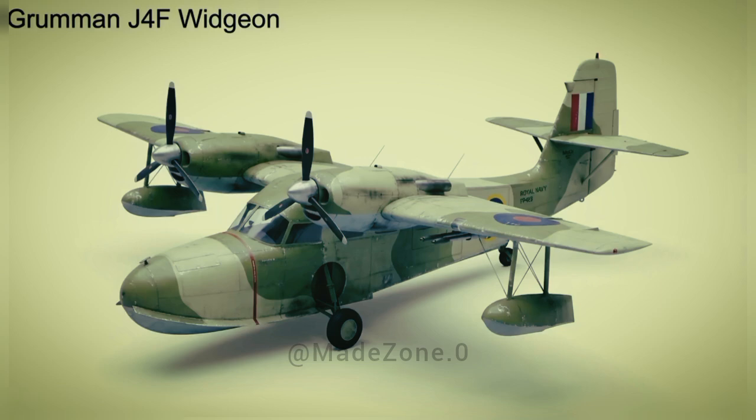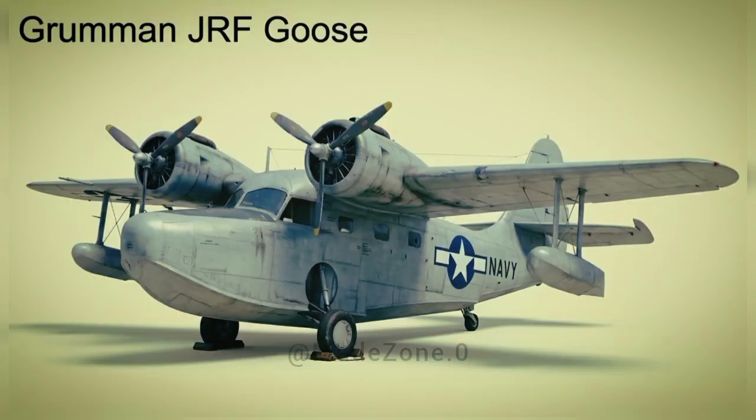Grumman J4F Widgeon, a smaller twin-engine amphibian. It served mainly as a light utility transport and anti-submarine patrol aircraft along the US coastline. Grumman JRF Goose, the larger twin-engine predecessor to the Widgeon. It was a highly successful utility transport amphibian used extensively by the military and Coast Guard.